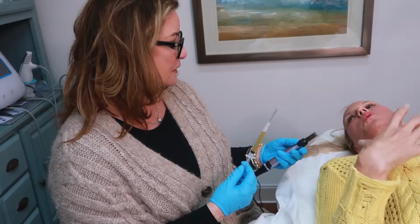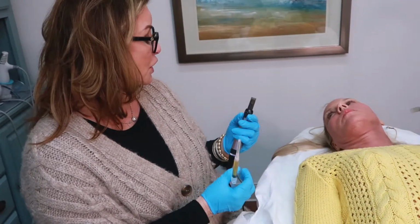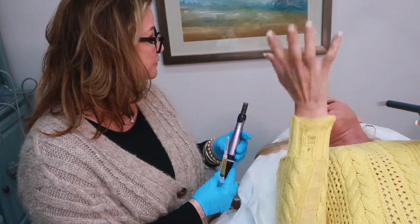And what does microneedling do for your skin? We're using it to infuse in the PRP. That's the main reason we're using it today. So for healing, but it also is fantastic for pore size.